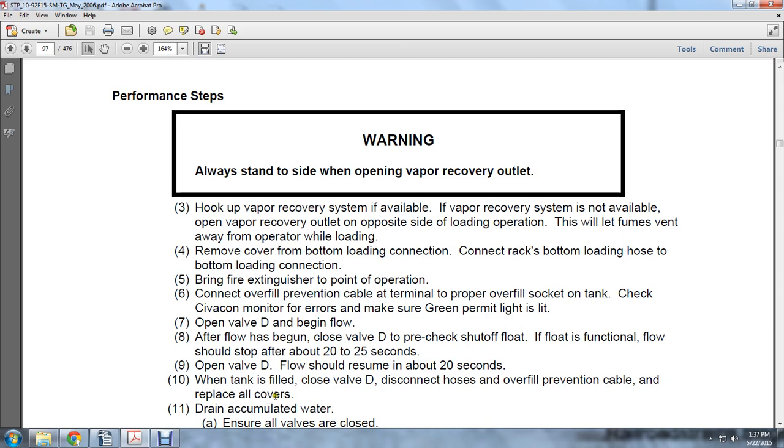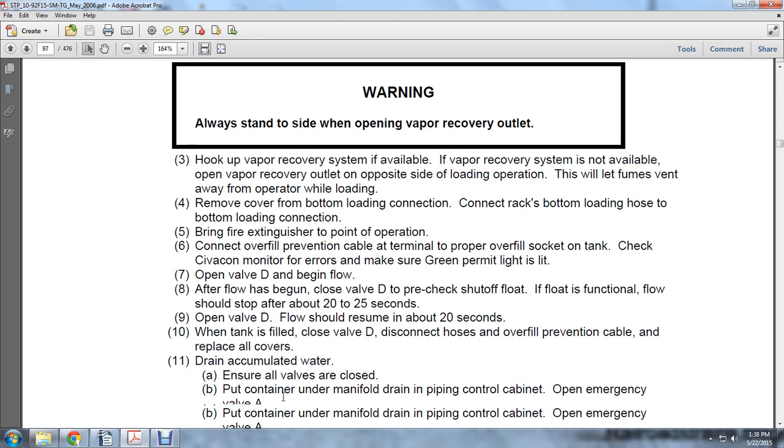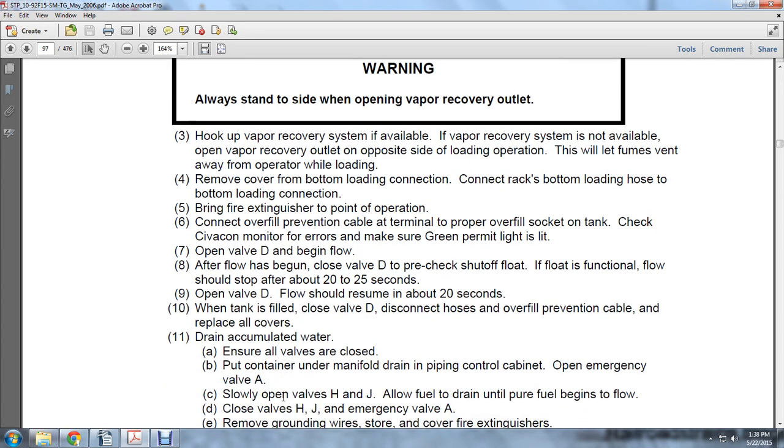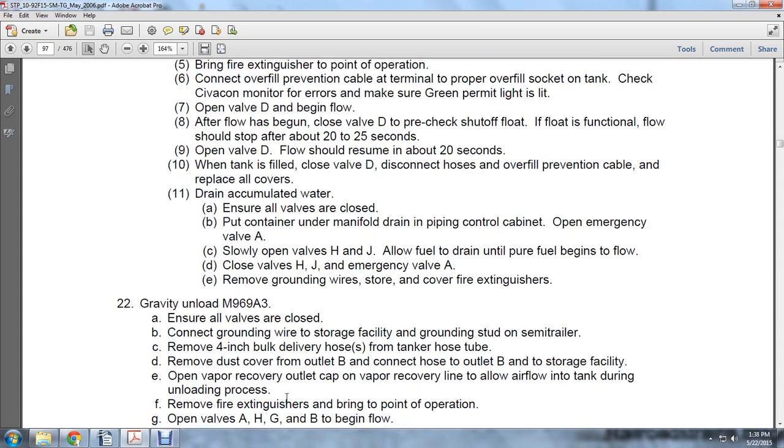Drain accumulated water. Ensure that all the valves are closed, put a container under the manifold drain and piping of the control cabinet other than the emergency valve. Slowly open the valves H and J. Allow fuel to drain until the pure fuel begins to flow. Close the valves H and J and emergency valve A, remove the grounding wire, store it, and cover the fire extinguishers.